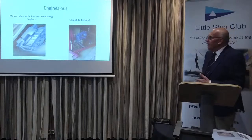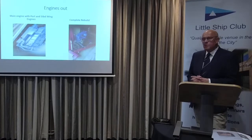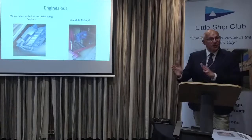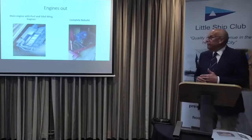We think that when the first wing engine went in, it was probably still a single screw, because you could switch from one to the other. But I can't confirm that.